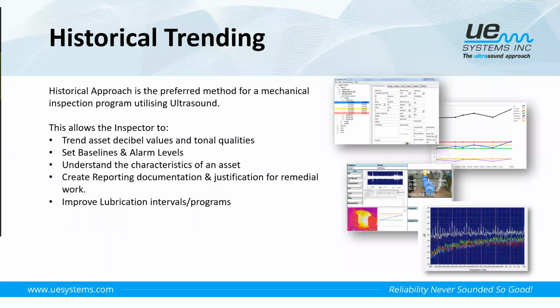And if we're collecting data over a period of time using this software, we can then create reporting documentation that will help us with our justification for remedial work to take place. And if we're doing this historical trending, we can help improve the way that we do our lubrication intervals and our lubrication program by understanding the condition.